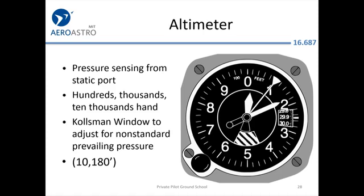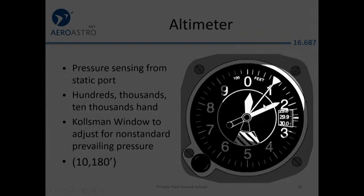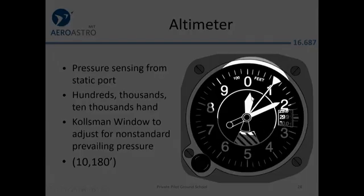All right, altimeter. This aircraft is at about 10,000 feet. So notice it has this little triangular needle at 1. That's telling you that it's at 10,000 feet. And then the longer needle is reading in hundreds. So we're at about 10,200. And sure enough, we can see it. This is indicating 10,180. So three needles. Usually the ones you're going to deal with are this one at the top here for thousands of feet, and this one for hundreds of feet.